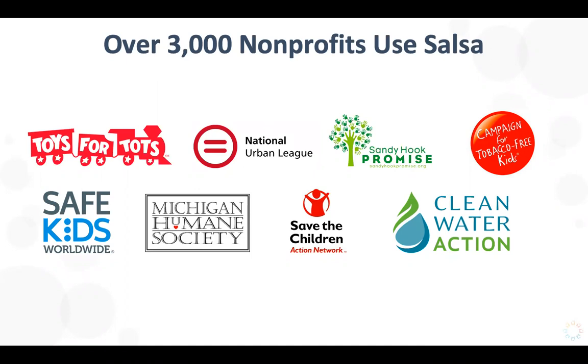So while most conversations I'll have with groups are with those who are maybe using something and are looking to improve upon or integrate their technology stack, maybe 10, 25,000 or so records, at the same time very large groups like Toys for Tots, with hundreds of thousands of records, use the same platform. I'm hoping that scalability will come across as we walk through the actual platform today.